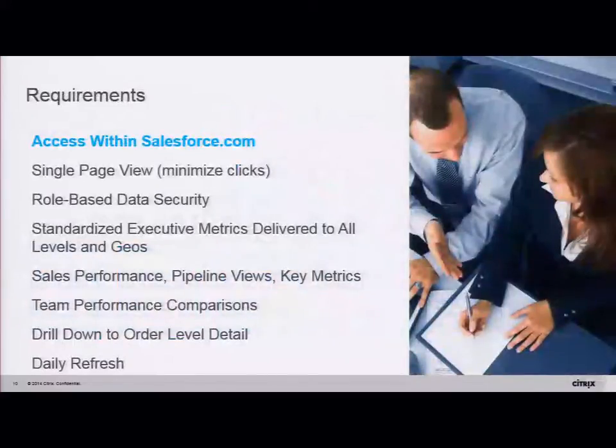So one of the first steps was to meet with the sales organization and try and understand what their needs were. At the top of the list was we need to be able to access it inside Salesforce.com. We want it to be seamless, as if we're just interacting within that same application. One of the things they asked for, too, is they really didn't want to click around and click back and forth between pages. So when Arun goes through the demonstration with you, you'll see that there's a lot of information on a single page, and that was by design.